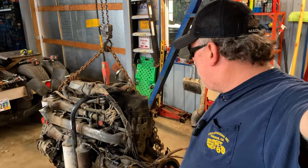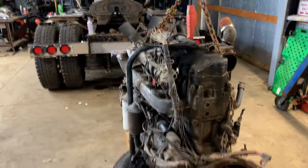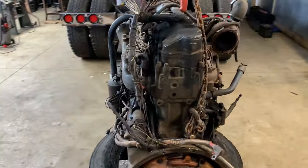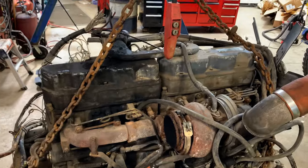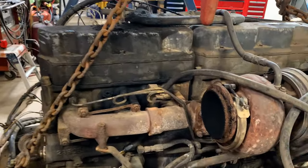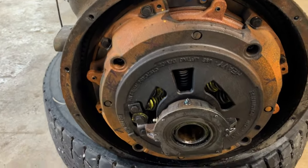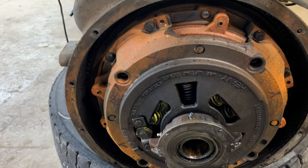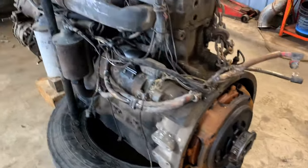And I just found one pop up the other day, and me and my son and my best friend drove 750 miles round trip to go get this engine. Look at the condition of it. There's still paint on the valve covers. It has another brand new clutch, and the guy told me they put the clutch in the tranny and went out the next day. That's a $1,200, $1,500 clutch.